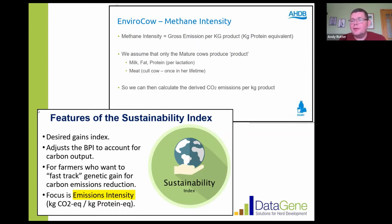I don't care about, you know, sustainability. In effect, if you EnviroCow is actually profit, because we can talk all we like about emissions, but at the moment I don't get paid for it. You don't get paid for it. It'd be great in the future if we can drive our emissions down, and certainly I can see the milk buyers starting to become more aggressive about it.